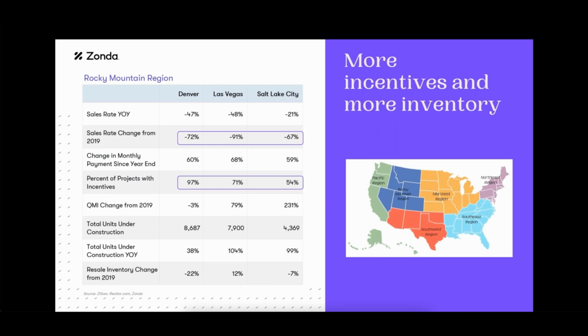Now, in markets like this, we're seeing that the percent of projects with incentives is very high. This is higher than the national average, which is averaging a little over 50%. You can see in Denver, it's somewhere like 97%. Now, in a place like Denver, I just got new data this morning on that market, and the cancellation rate, which nationally is averaging about 20, in Denver, it's over 40. So it makes complete sense to me that the sales rate's down and also that the use of incentives is there to try to bolster some activity.